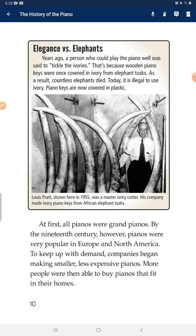At first, all pianos were grand pianos. By the 19th century, however, pianos were very popular in Europe and North America. To keep up with demand, companies began making smaller, less expensive pianos. More people were then able to buy pianos that fit in their homes.